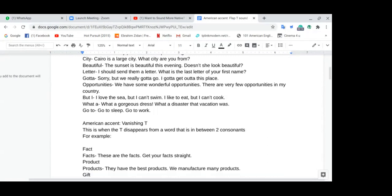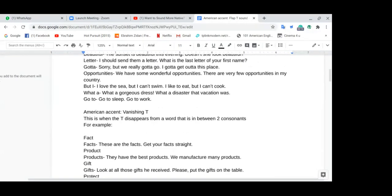Okay, these are a couple phrases that I told you about. Okay, but I, when we say it with an American accent, the T in but will turn to a D sound. I love the sea, but I can't swim.